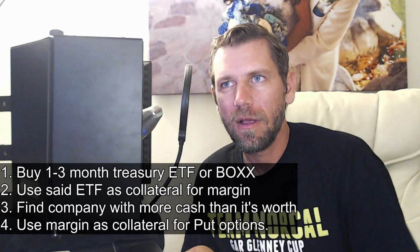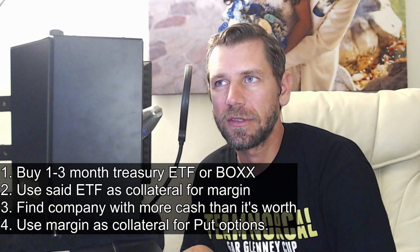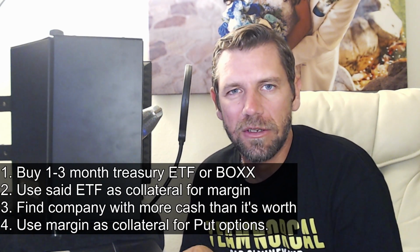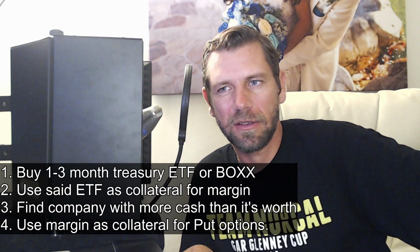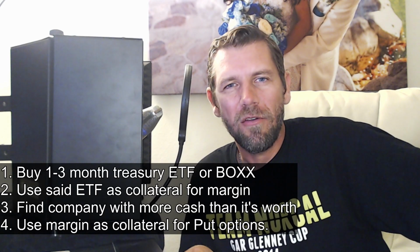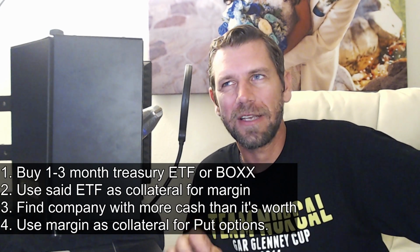Step one is we're going to buy a 1 to 3 month treasury ETF. There's SGOV, or I'm going to use BOXX, which is basically a box trade exchange traded fund. It's a complicated way of getting about a 5 to 6% yield in the current environment using complex option strategies. And we're going to overlay that with a complex option strategy of our own. So try to stay with me here.